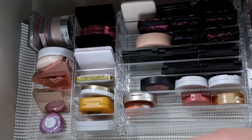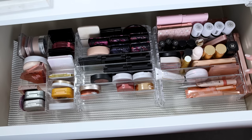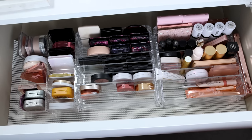I really like Kaleidos. So we successfully did blush and highlighters. So cream blush, cream highlight, powder blush and powder highlights. I feel like this is pretty good.